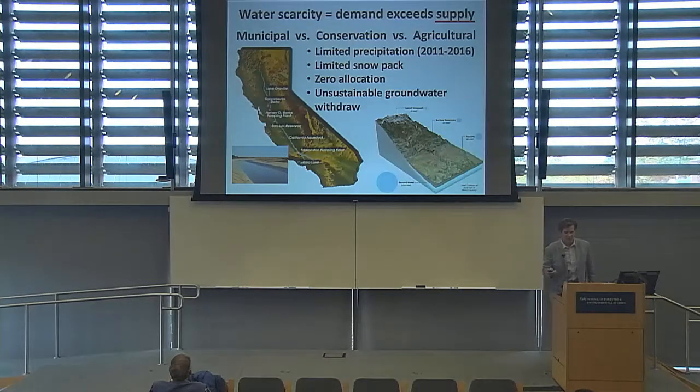And during our last drought, the other part of the water equation in California is the groundwater. And we've contaminated this with a lot of nitrates and other compounds through agriculture and other industrial uses. And we started depleting this at a remarkably unsustainable rate during the last drought. And we were seeing this from satellite data that was coming out.